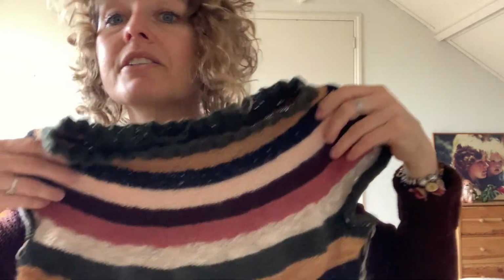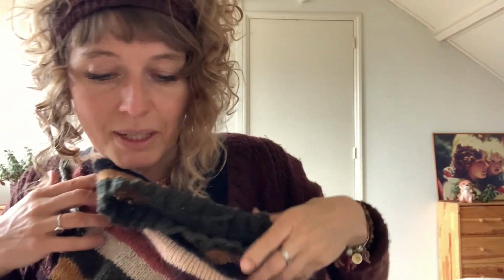When I fit it, the neckline falls pretty good, and the fit is pretty good. Only that green stripe, and in this light stripe there are some increases and you can see them much more than I want them to be seen. But it is what it is.